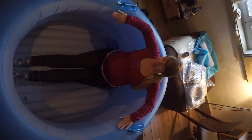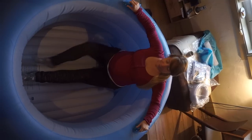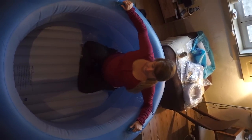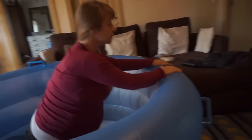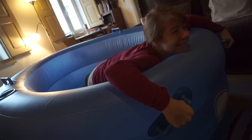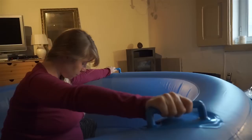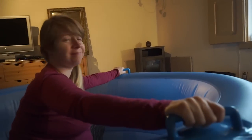Looks like a pretty good fit, doesn't it? Yeah. You wouldn't need anyone bigger than that. No. It's too big, wouldn't it? Yeah, nice little cup holder here for your water. It's nice, isn't it? And there's your handles on the end. Squeeze! I guess you could use these two handles here for a squat thrust.